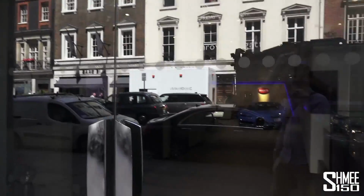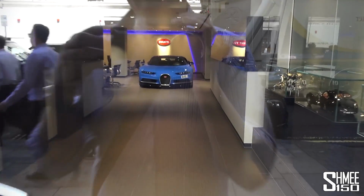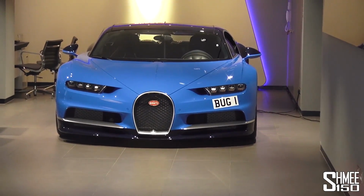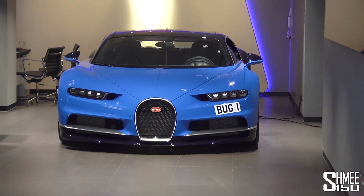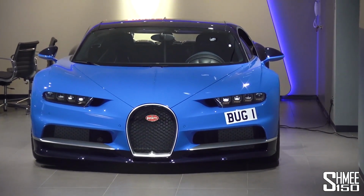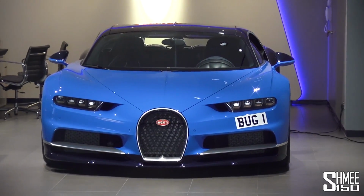Let's head over there. And while we're here, this is Bugatti. Let's have a quick nose through the window. There's a Chiron back there. I've seen quite a few nice cars today, even if it's a showroom shot. This car in the launch spec, the 2-tone blue with the light blue around the front, the dark blue carbon over the roof and the back.